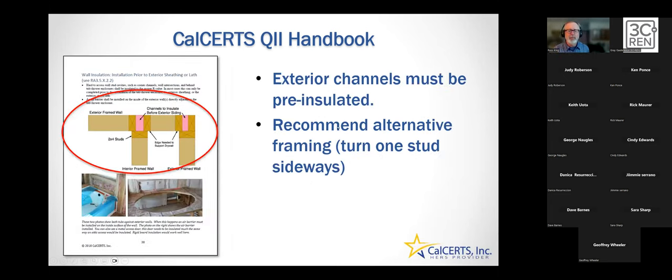Some weird framing stuff. Depending on how they frame the house, it can create exterior channels. If they put the siding over before they insulate it, that's a fail. That becomes just a channel for air to pass through. So there are new alternative framing techniques that allow these to be accessible from the inside. A lot of builders are going to that.